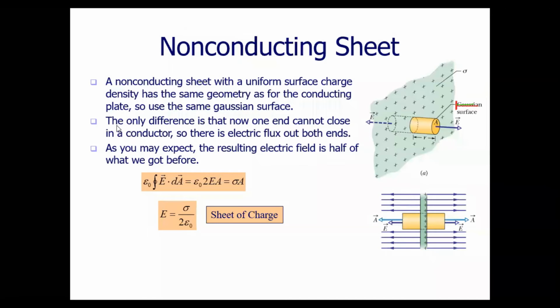But look at this point. The only difference is now that one end cannot close in a conductor, so the flux is at both ends. Now, what did we say about a conductor? When we talk about the conductor, all the charge comes to the surface of the conductor. So in this case, we had the electric field only going in one direction.